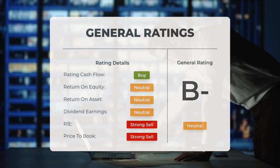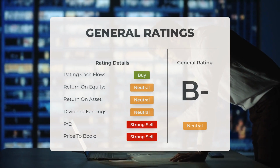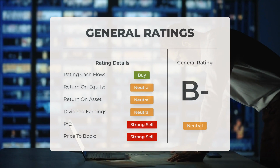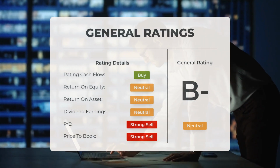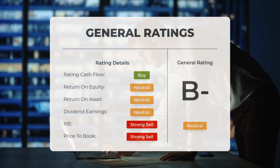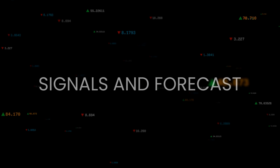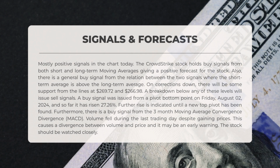Analysts have assigned a general neutral rating to CrowdStrike stock. The price-to-earnings ratio is rated as strong sell, and the price-to-book ratio is also categorized as strong sell. Regarding return on investment, the analysts have provided a neutral rating for the stock. The following signals have been identified for CrowdStrike.